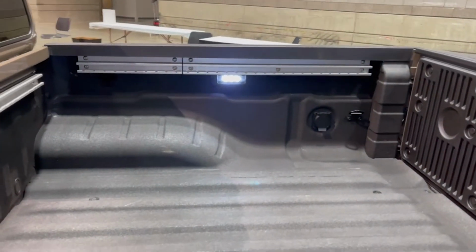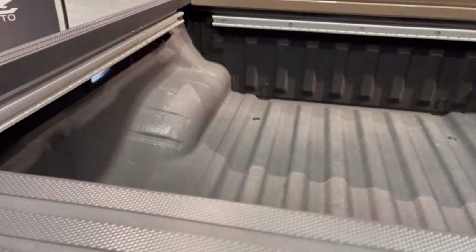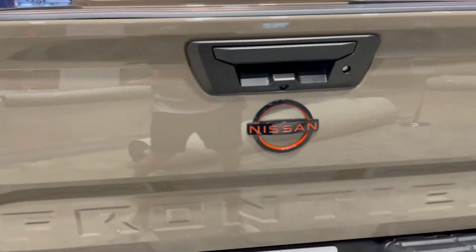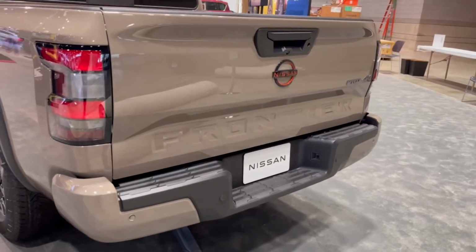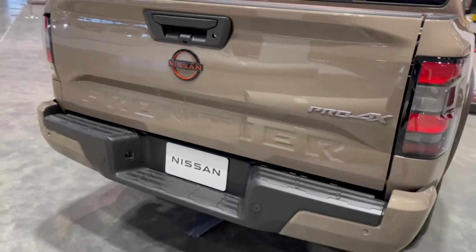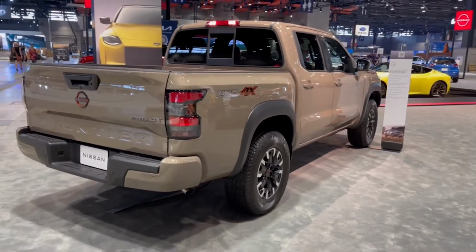Got LED lights in the bed, movable tie downs, spray-in bed liner, and again, that orange badging coming around to the back, stamped tailgate. That is becoming a hallmark of pickup trucks, stamping the name, stamping models into them, and we think this example right here looks absolutely amazing.